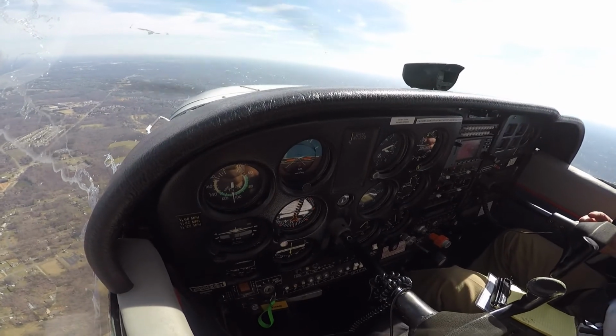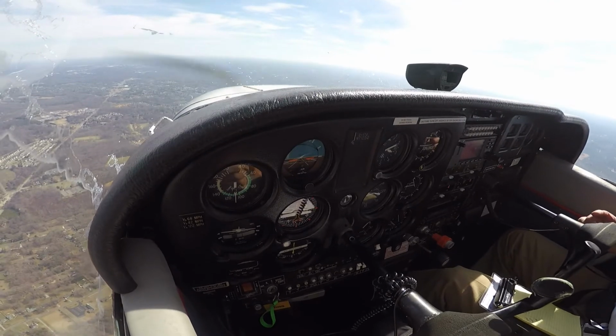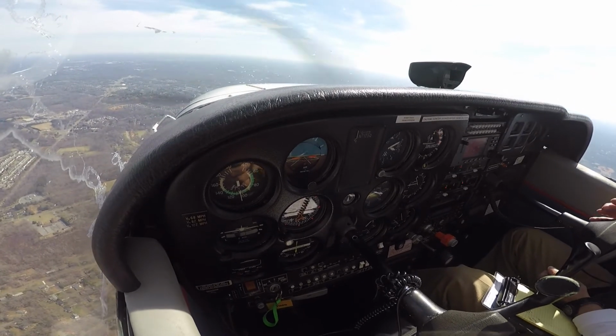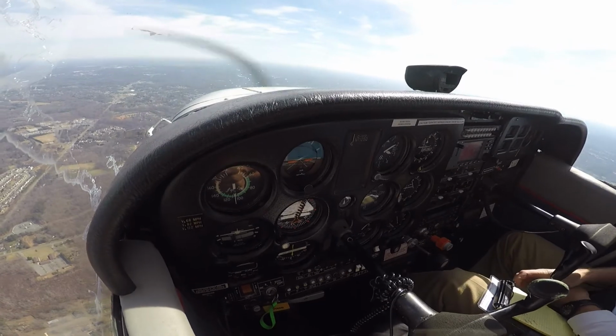Winston Tower, Skyhawk 7125, 9 miles northwest inbound, full stop with November. November 7125, Winston Tower, enter left downwind runway 33. Enter left downwind runway 33, 7125 Quebec. Need your crew van, ground hold position.